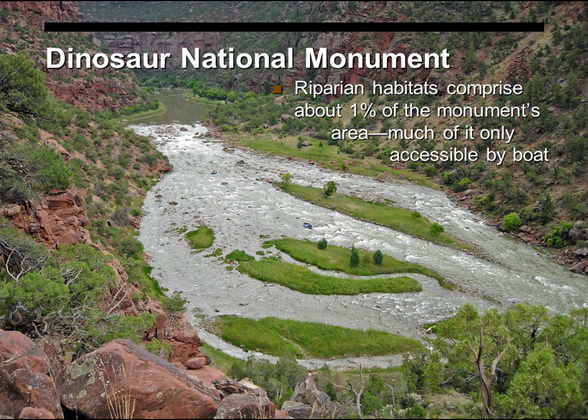And I should say that the notion of carrying herbicides down the river in a whitewater raft, and the possibility of flipping the raft, kind of puts the kibosh on taking chemicals down the river too. So our tool bag for Tamarisk removal really comes down to hand tools and physical removal of the Tamarisk, which we've done a great deal of, and biological control.